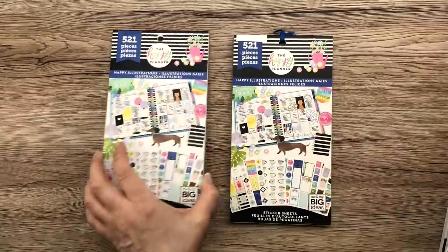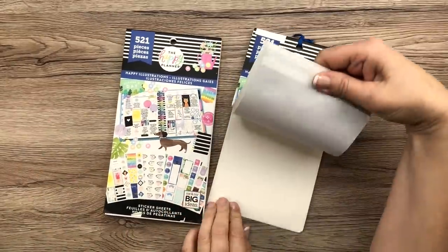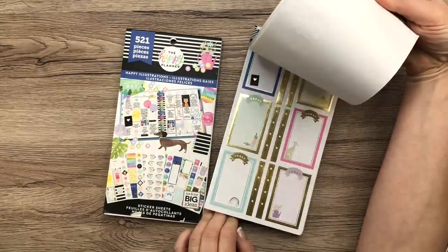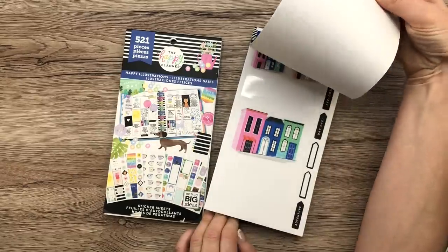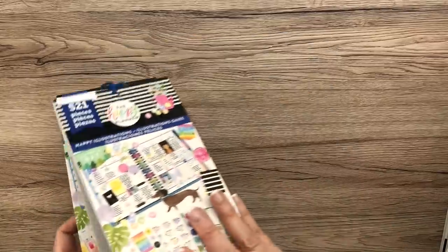And then I have two of the Happy Illustrations, which is one of my favorite sticker books ever. Just cute, I've used this a lot. Cute animal stickers and plants and all sorts of things. These little houses, so, so, so cute.